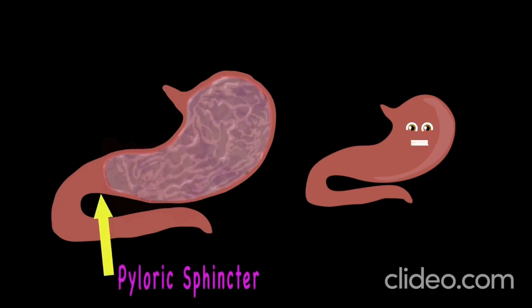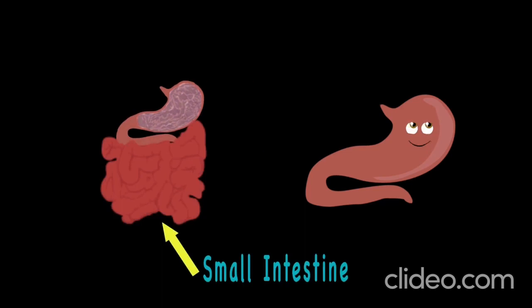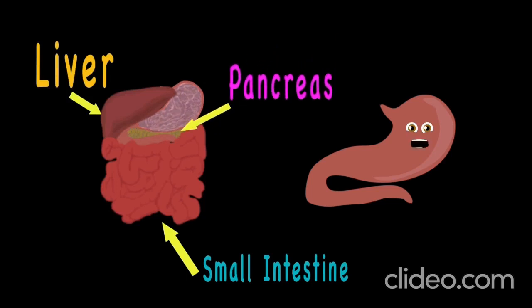Food will pass through the pyloric sphincter into the small intestine, so free. It mixes with digestive juices from your pancreas and liver to complete the long important journey.